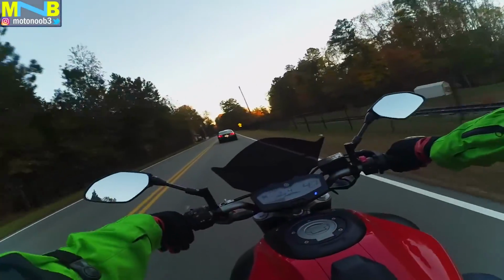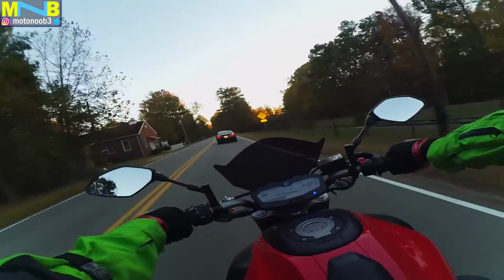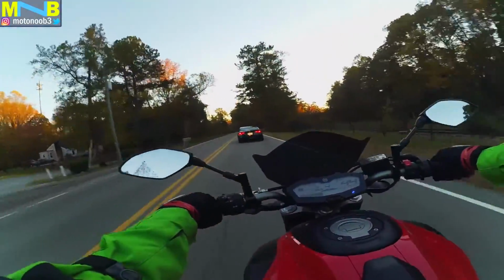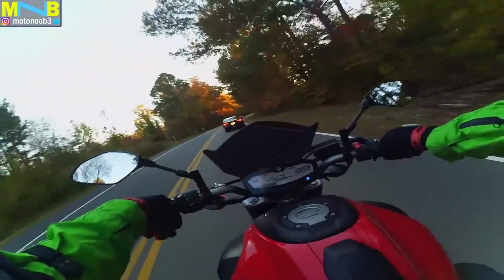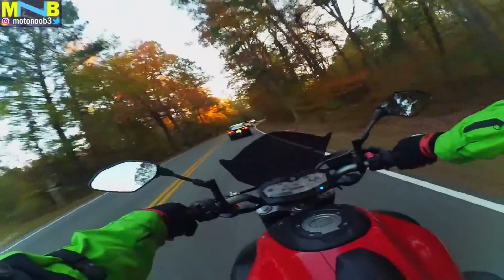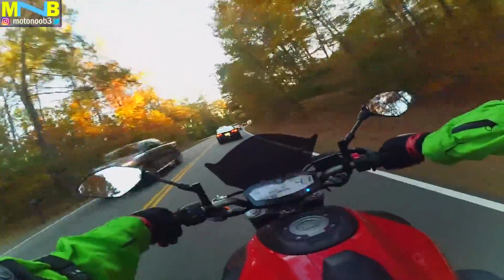I don't need the extra power here. It's just a more fun bike. Light and nimble. So it does offer improvements over the CBR500R, but not ones that you exactly need so much.